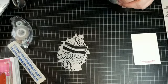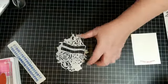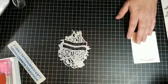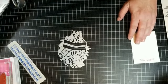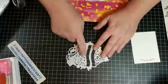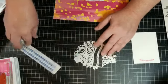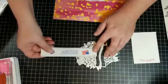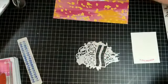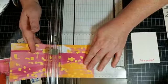Okay. And then I'm also going to bring my Big Shot in, and we're going to die cut a piece of the Designer Series paper. I'm just going to cut this portion of the die. I'm going to cut my paper to about 2.5 inches. So let's bring this in. I'm going to go 2.5 inches.